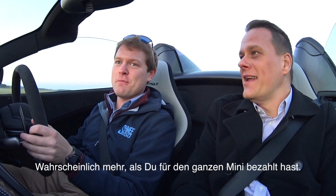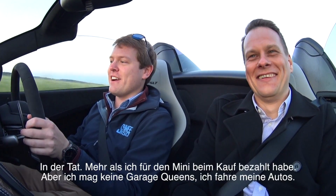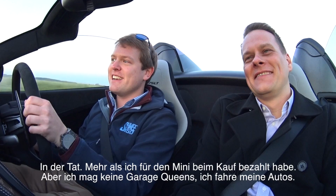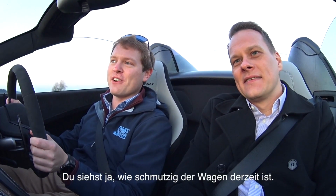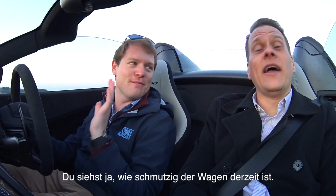You're right, because the carbon fibre front pieces for this car are not cheap, we shall say. A bit more than you paid for the Mini. Yeah, more than the Mini. The repair to this car was more than the Mini cost, but it's a side effect of owning and using them. And at the end of the day, I don't want garage queens. You've seen how dirty this car is. I'm sorry about that.